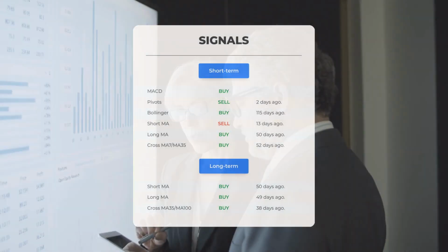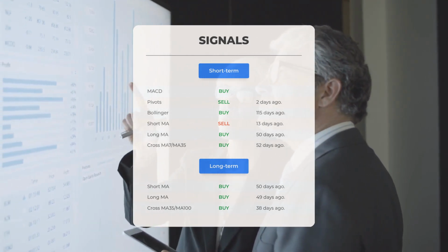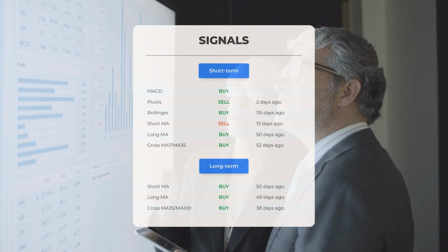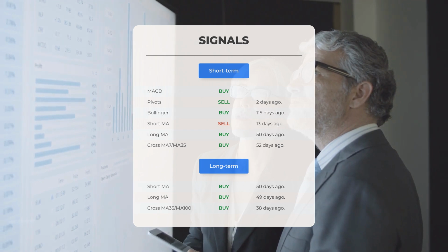Here are some additional signals you might find intriguing. Moving average convergence divergence indicates a buy signal. Pivots show a sell signal from 2 days ago. Bollinger Bands indicated a buy signal 115 days ago.